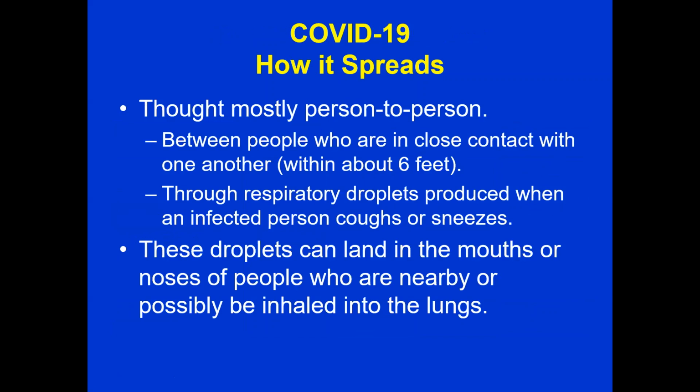This slide discusses transmission of the virus. Like other human coronaviruses, it is thought that COVID-19 transmission is mainly person to person. So between people who are in close contact with one another within about 6 feet, and through respiratory droplets produced when an infected person coughs or sneezes. These droplets then can land in the mouth or nose of people who are nearby or possibly be inhaled into their lungs.